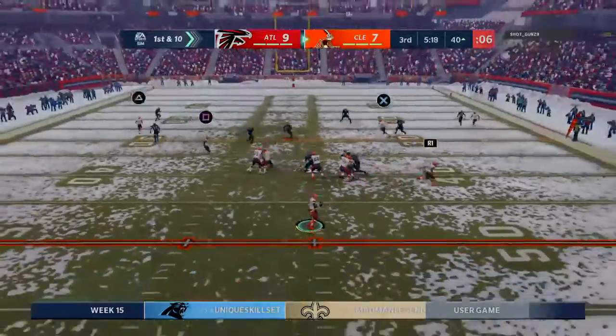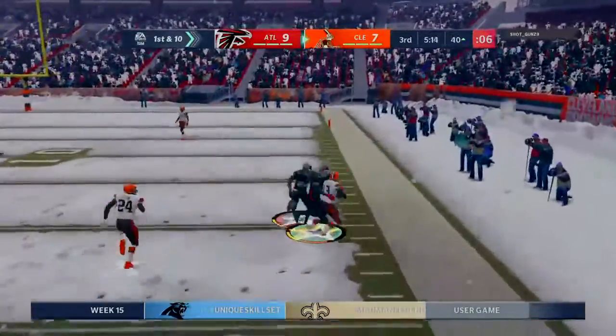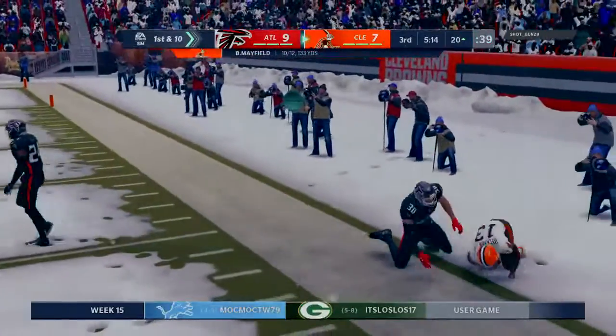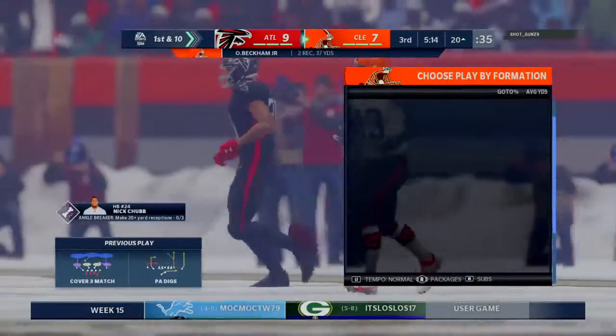Play fake. Mayfield. And bringing it in right side here, Beckham. And down to the 20 he'll go before heading out of bounds. That one good for 20 on the catch and run.